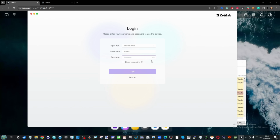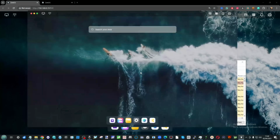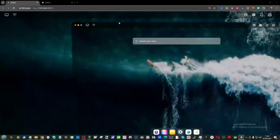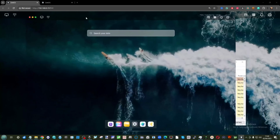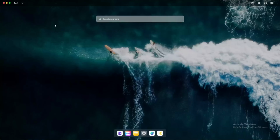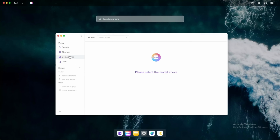Now, logging into the client application, as you can see here, we'll log in, keep ourselves logged into the client app. The client app looks pretty much identical to the web browser one we were running earlier. We'll come back to that task manager in just a moment. But if we full screen it there, we can make our way into the Zettlab AI services, and this is where our new document analysis and chat tabs have become available.